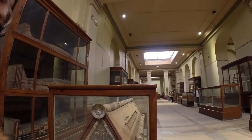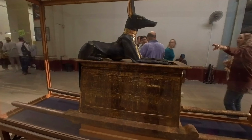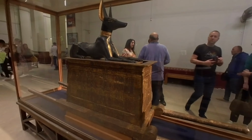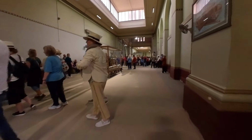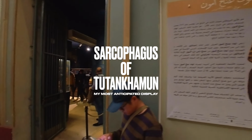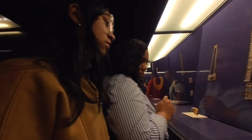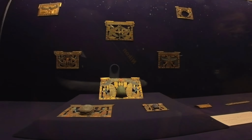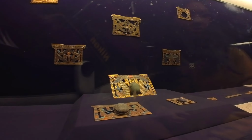Yeah, that's Greek. No, that's exactly what I... a giant beetle on it. It's a scarab.